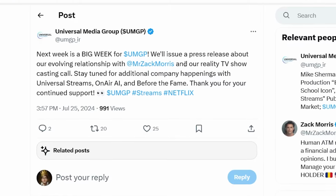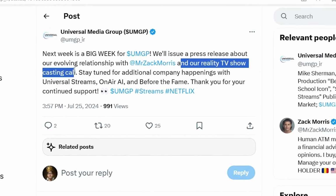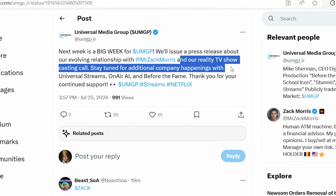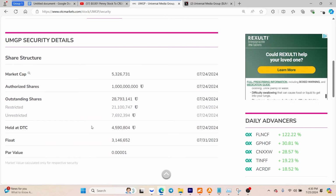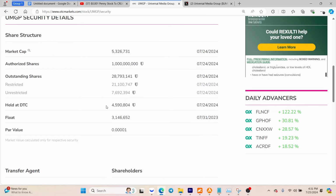So basically they have a PR and partnership with him and their reality TV show casting call. They have multiple additional company updates coming next week. So UMGP is the #1 OTC play in the entire market to watch for next week. Just imagine all the new eyes that will be on this company following all of those press releases with these celebrities. Not only that, just based off of the partnerships and the connections that the CEO has, this one is just basically a very rare setup.